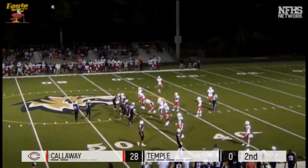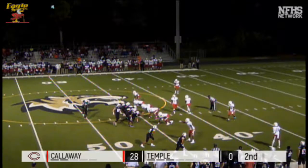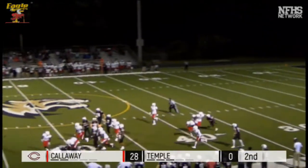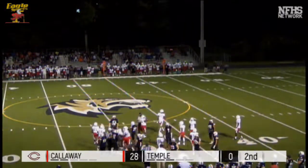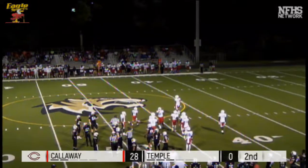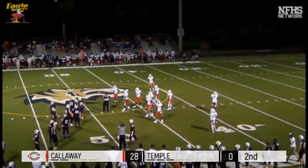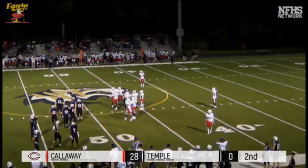So with that said, 6:10 left in the second quarter. Callaway leads Temple 28-0. Temple with a 1st and 10 on the Callaway 45-yard line. Tanner takes the snap, bad snap again, and man, he just gets eaten alive in the backfield around the Temple 49-yard line. And that's the 4th time tonight that snap's got him in trouble. Tanner's a great athlete, but there's just not a whole lot to do whenever you get a bad snap like that. Lost back to the 50-yard line. So they're going to move the ball up to the 50, so not quite in their own territory yet, but another 2nd and long for Temple.